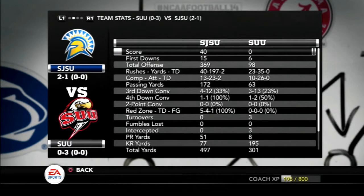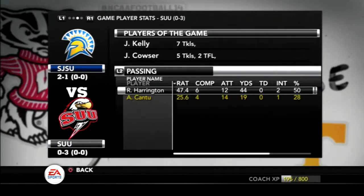We were 10 of 26. They had 172 passing yards. We had 63. They were 4 of 12 on third downs. We were 3 of 13. We did not reach the red zone in the entire game, and we had 3 turnovers, so that tells you the story of this one.